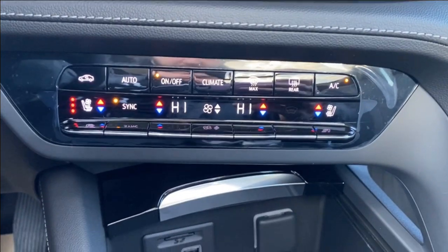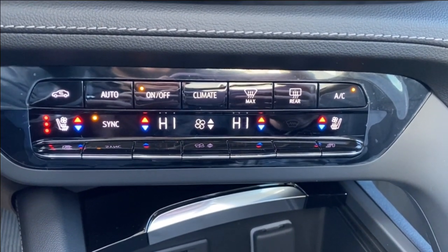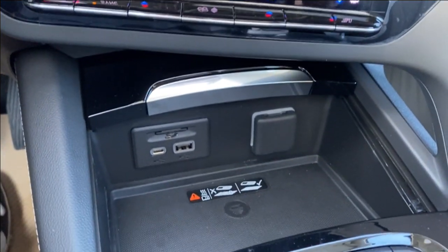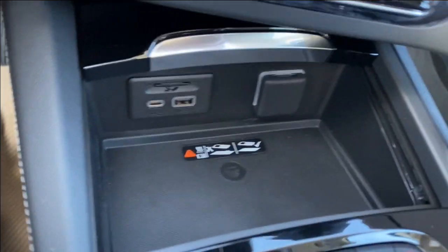Dual zone climate control. This is where you'll find your temperature gauge, fan speed, as well as your heated and cooling seats and your air conditioning settings. Just below that, you'll find your wireless charging pad. This doubles as a storage compartment, lots of room there.